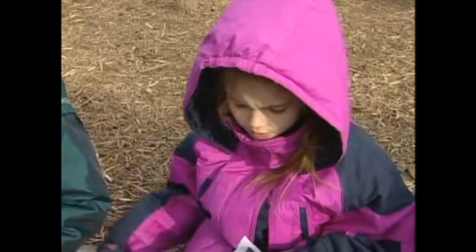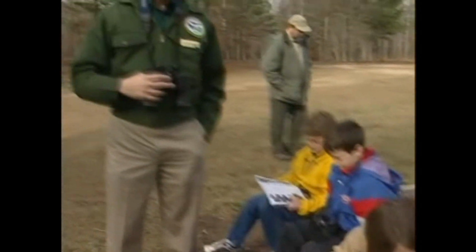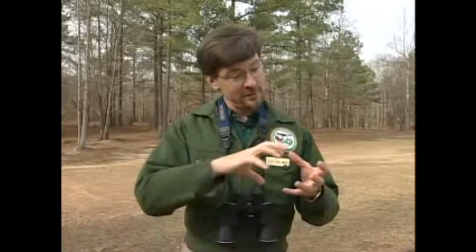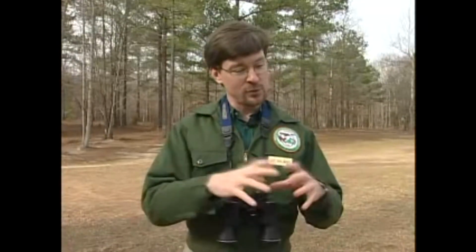How come titmice have those little things on their head? A little tuft. It's just the way they are. Some birds have top knots. Some birds are different colors. It's all sort of just the way they were made in the beginning. So each of them is adapted to a different place in the environment.